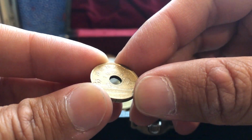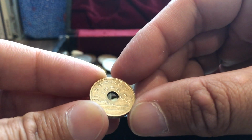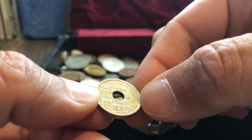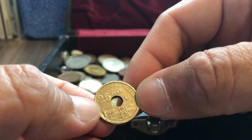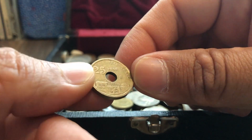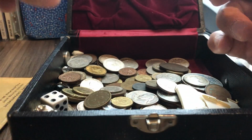This looks like 1993. Spain. 25. When I went to Spain in 2001, right before they switched to the euro, they were using pesetas. Yeah. Let's see.